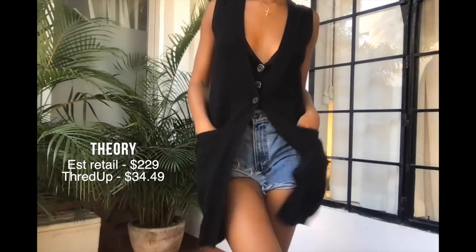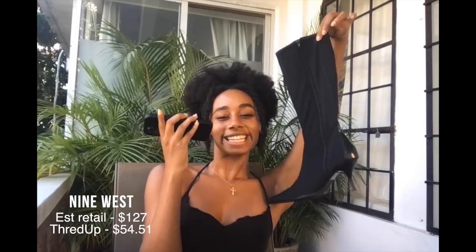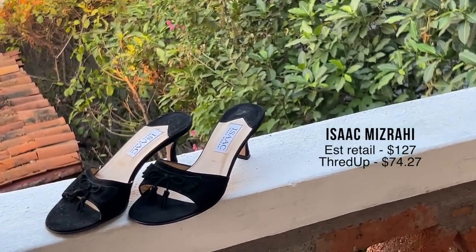I got this vest. Estimated retail price on this piece was $229. The ThriftUp price was $34.49. There's so many good shoes on ThriftUp. I'm telling you, just use that search bar. First pair is from Nine West, and they're so pretty. I also got the cutest kitten heels. Look at these guys, they're so cute. And yeah, that is the last piece that I got.